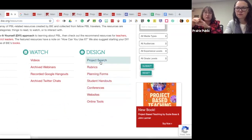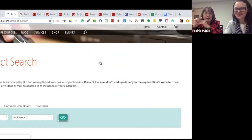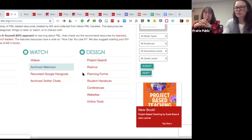There's Project Search, which wasn't there the last time I looked at that website, or looks a little bit different. It's pretty awesome. I played around with it just a little bit. I was like, oh, you can search for projects. But you're right. If you want to keep learning a bit more, you've got some additional ideas. There are some great video resources.